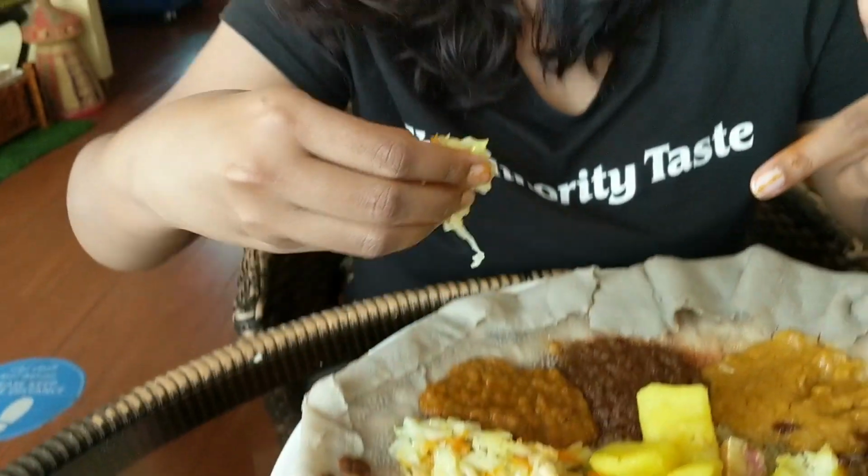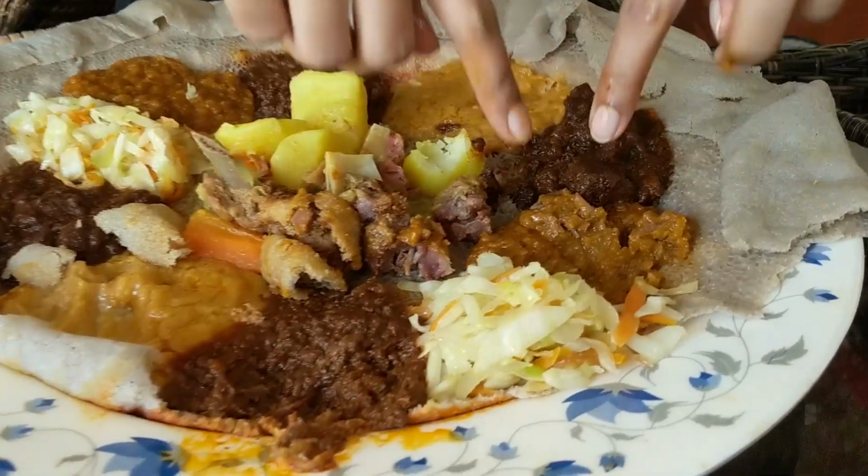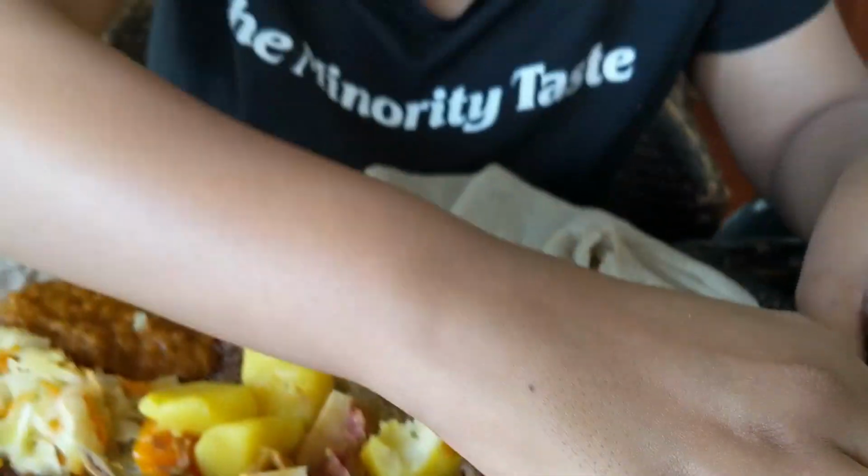Okay, I forgot the cabbage. It's very sweet. It's like a palate cleanser for all that is going on here. I really like the lentils with the meat. That is my favorite so far from everything.